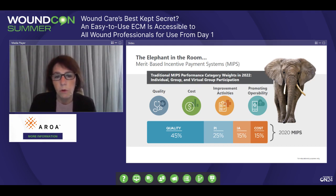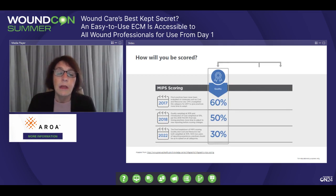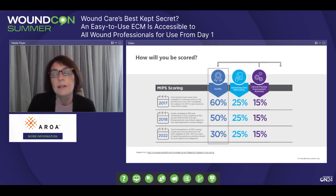So when you look at this in 2020, this was prior to the pandemic, the government said, well, we're going to pay you based on these things. And 45% of that payment is based on quality, and it goes all the way up to at least 15% cost. Now, if you do really well on this scoring sheet, you can get up to 9% extra for your fee-for-service visit. And if you don't do so well, you get minus 9% because it has to be budget neutral, according to Congress.